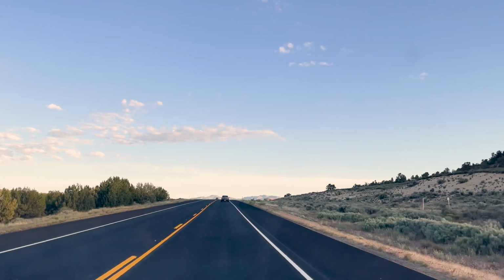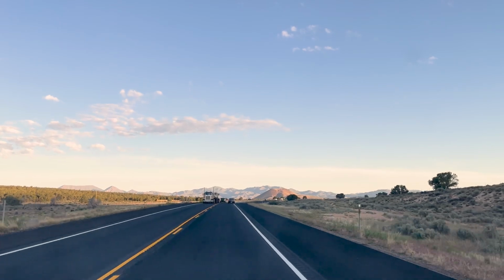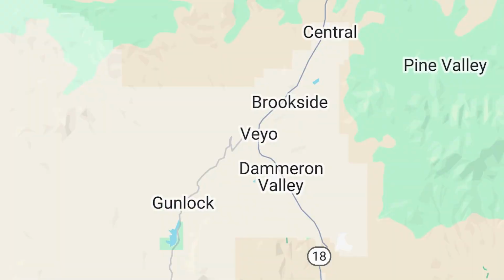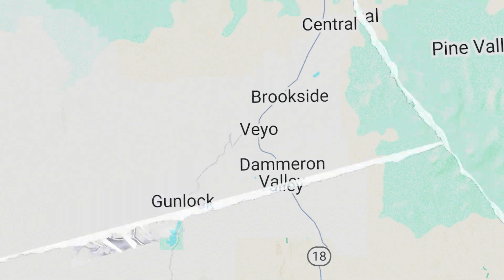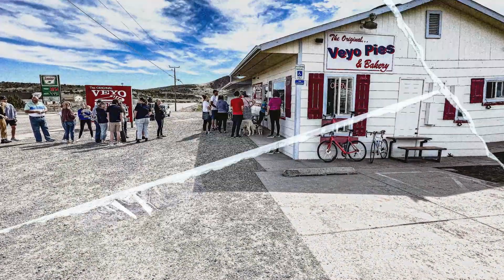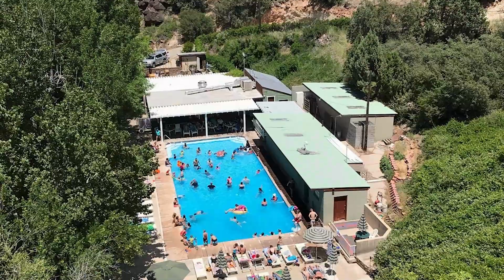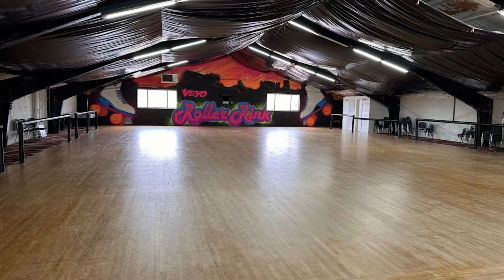It's a quick drive on the I-18 and beautiful because you're seeing the red rock from Snow Canyon and the black lava rock, and it's quite breathtaking. So I don't mind the drive. Also, you're only 5 minutes away from Veyo, which is another small town, but they do have the world famous Veyo pies. They have a Family Dollar, a little market. You can get Mexican food and pizza, I've been told. They have a pool and a skating rink I recently learned about. So they do have some fun things right there. And it still has the small town feel, and it's just a couple miles further down the I-18.